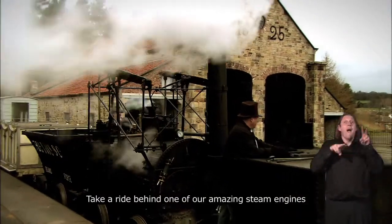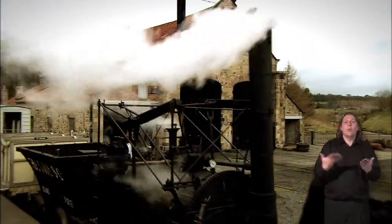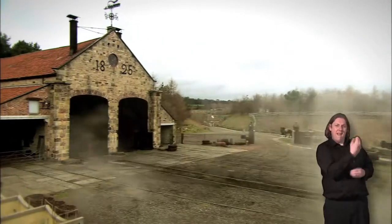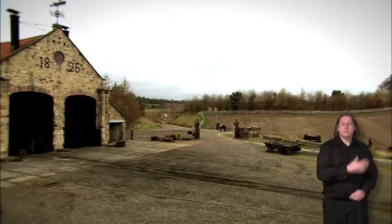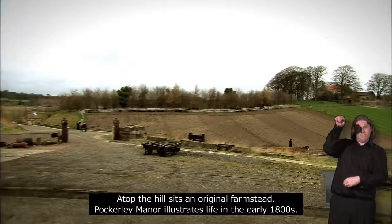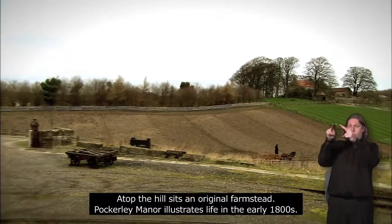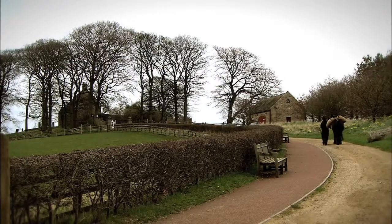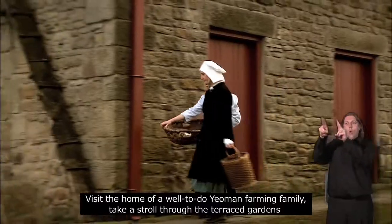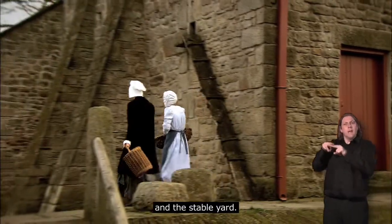Take a ride behind one of our amazing steam engines, or wander through the Georgian landscape here at Pockerley Manor. Atop the hill sits an original farmstead. Pockerley Manor illustrates life in the early 1800s. Visit the home of a well-to-do yeoman farming family. Take a stroll through the terraced gardens and stable yard.